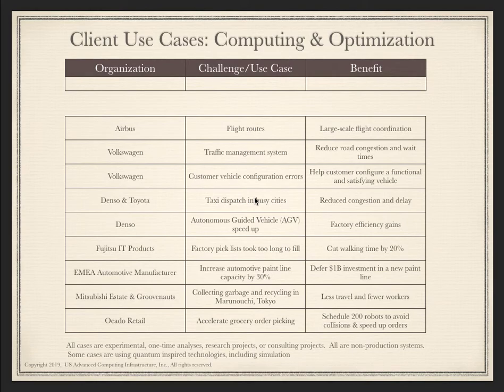Volkswagen has two of them, so they're looking to make a business out of traffic management to deconflict or reduce congestion in our roadways. And they're also looking at it to eliminate vehicle configuration errors. Again, to help a customer make that perfect car. Not only will it work functionally, but it'll be a satisfying vehicle, one that they'll enjoy.